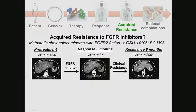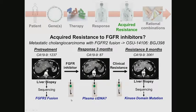So this is a patient with a FGFR fusion, cholangiocarcinoma, received an FGFR inhibitor. Her blood markers went from high to low. Her tumor responded on CAT scans, but eventually she developed resistance. Her disease was growing, new lesions, old lesions coming back, tumor marker, and we were able to identify a novel mutation that could confer resistance to that inhibitor. So we can now go back to the drawing board about FGFR fusions and either build a better drug or perhaps offer a therapy that can circumvent that resistance mechanism.